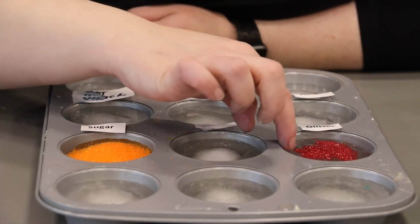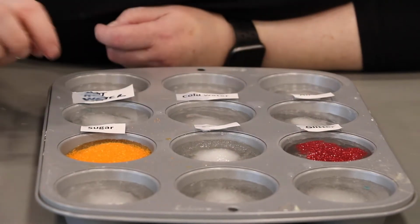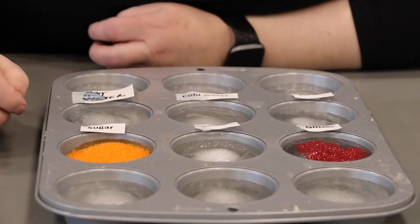And the glitter, I don't think the glitter did any better job than the air, really. What do you think? We'll check it again in a little while.